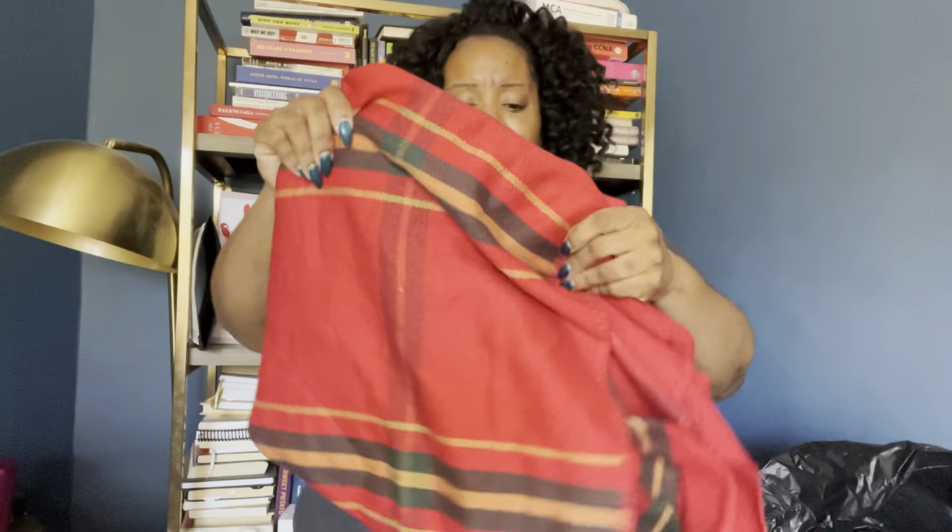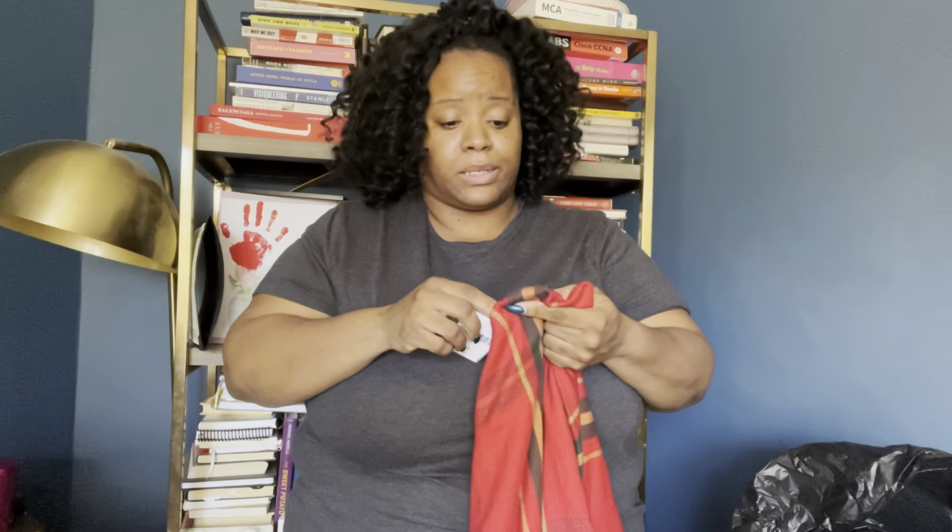Hold on, let me see what else is in here before I get into the purses. Branded with tags, Forever 21. This is a one size fits all shawl. No, I'm not keeping it. This is going to be for sale, but I'm just showing you why I got it, because it's new with tags. It can still be worn in 50 and 60 degree weather, and I was not letting it go to a landfill.